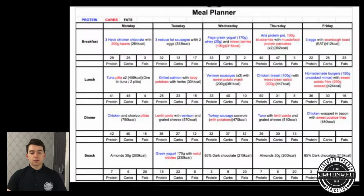So as you can see, there's a range of breakfast, lunch, dinners and snacks on there, all in varying calorie contents. And what I've done to help you start to be able to piece together the macronutrient table that you will have just seen is highlighted the different macronutrients that are contained in that meal and put the calorie figure for that meal there. So if you take a look at Wednesday morning's breakfast, it is the Greek yogurt with some whey protein and some mixed berries.